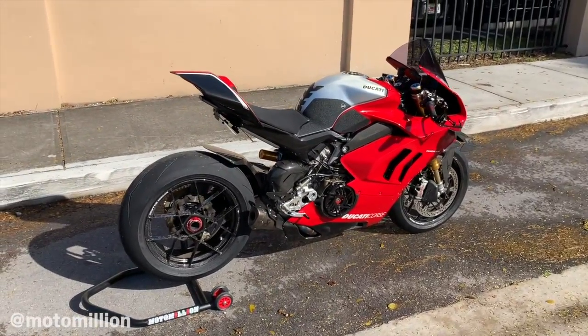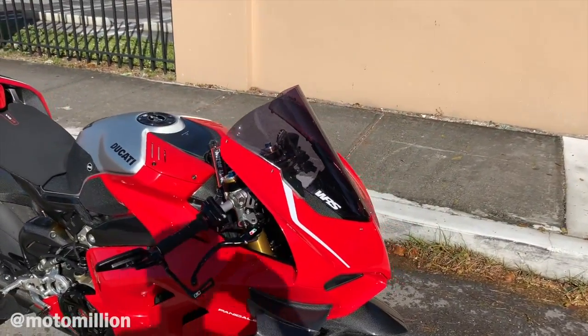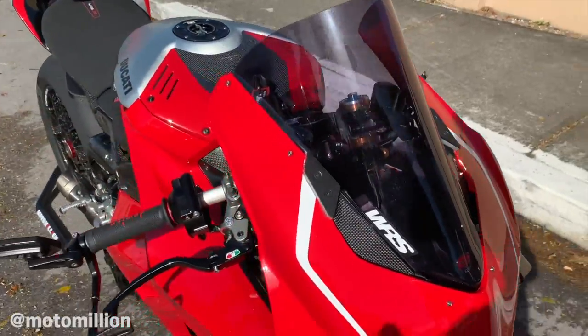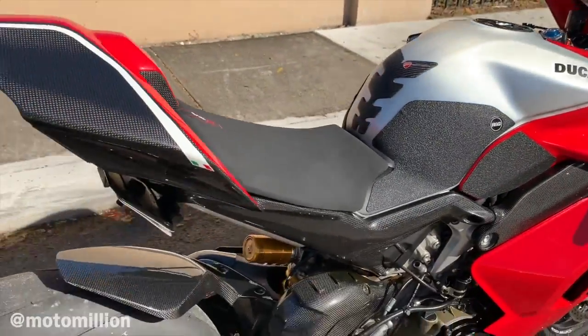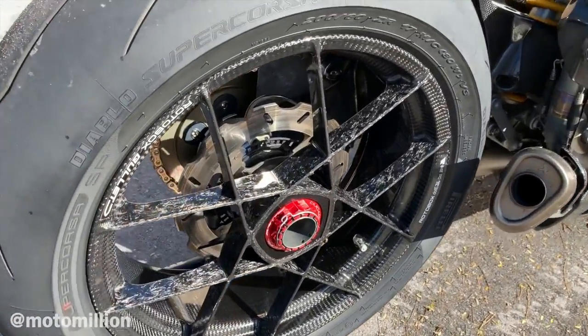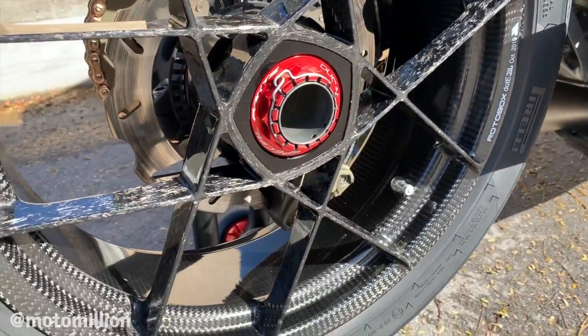We have 650iB's V4R here in Miami with us. So happy to have him here. We updated some of the parts on the bike, like this WRS smoke windscreen, the Ducati bike gas control, these outstanding Rotobox bullet wheels that have forged carbon, and the traditional carbon weave on the barrels.